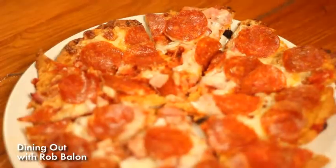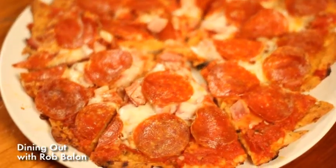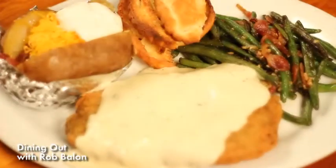Now, some folks who are not in the know say it's not compatible to serve pizza in a gluten-free environment. Take a look at this baby. This is 100% gluten-free. It's got ham, it's got pepperoni. It's absolutely great. You will not be dissatisfied if you order this. Again, may take a while to get used to those disparate flavors in the crust, but once you do, bazoom.